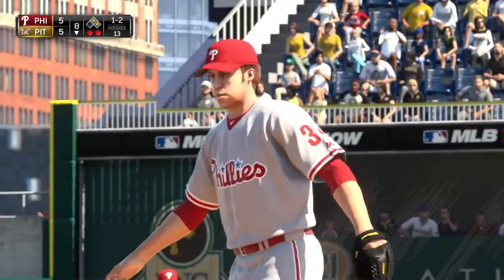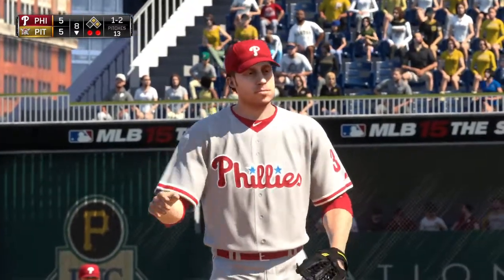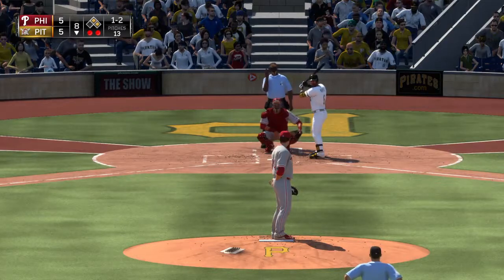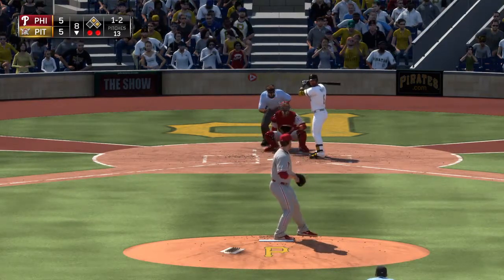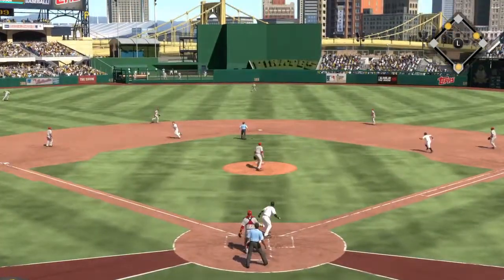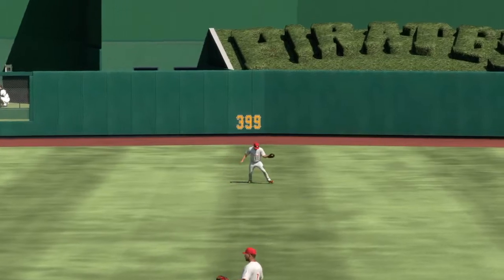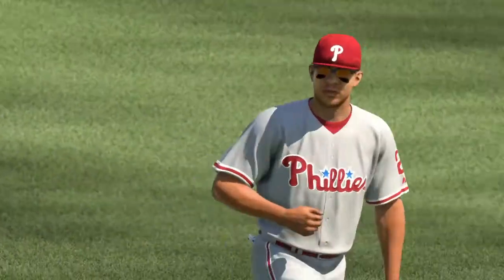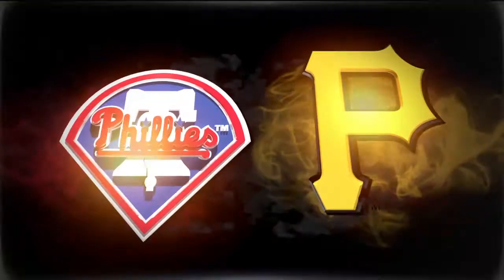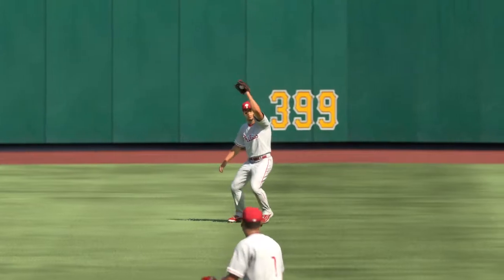You don't want to throw anything middle in on Marte, because he can drive it. Runner on second and 2 out. The Pirates can run. In the center field, Rivera will be right there to pull it away. That'll retire the Pirates, but they tie the game here in the bottom of the 8th with 2 runs. It is 5-5 going into the 9th.